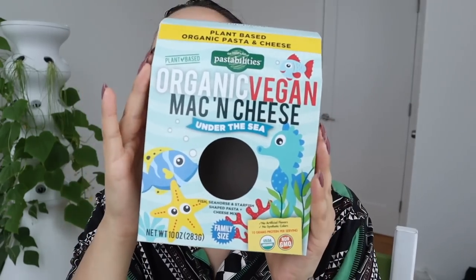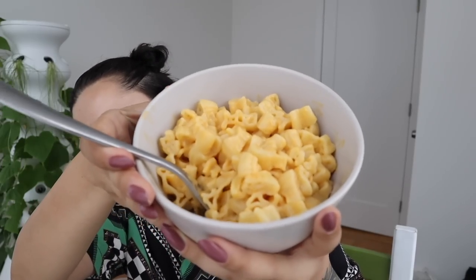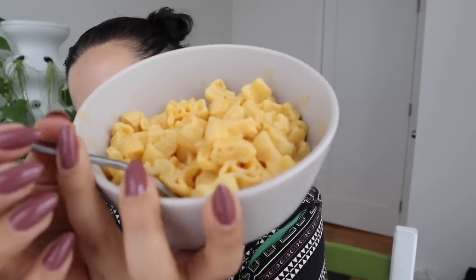Hey guys, today we're reviewing the Pastabilities plant-based, organic, vegan mac and cheese, Under the Sea. But look how cute the box is though. This is very much geared towards little children. This seems to be a decent serving. Although technically, the box is supposed to be like 3.5 servings.